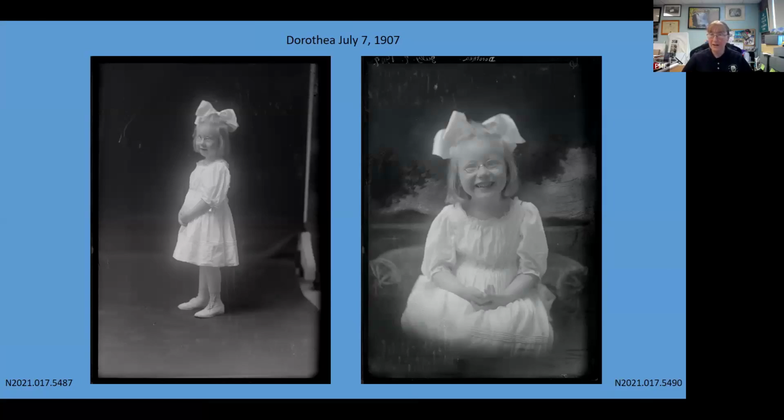And that makes figuring out what an event or people are very difficult, because we're not necessarily realizing that we have more than one view of something or of a person. But through the act of looking through the collection more regularly, we are sometimes finding that these photos jump out to us. In this case, this photo, particularly the little girl's bow, really popped out to me, and I recognized that it was the same little girl.